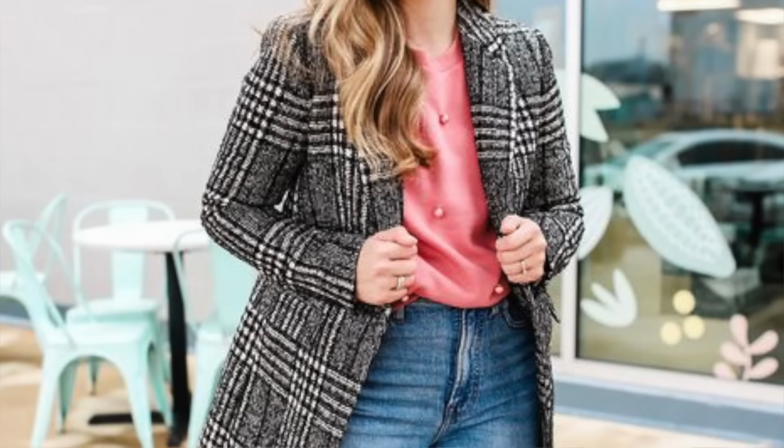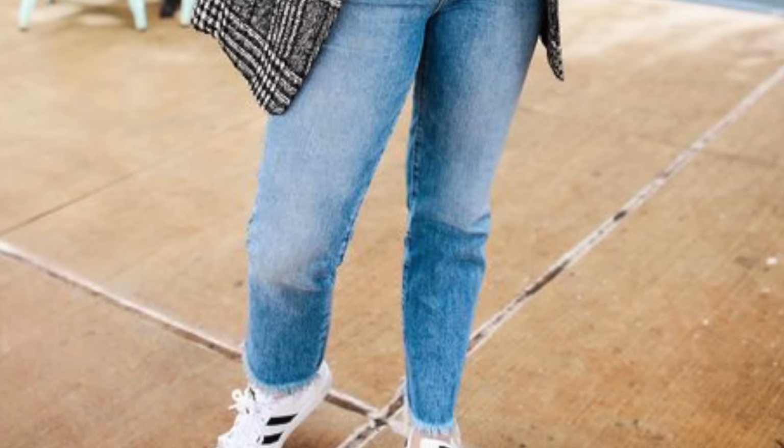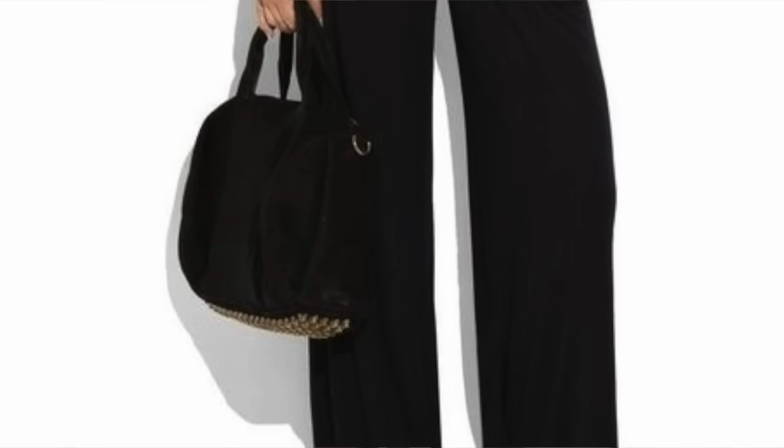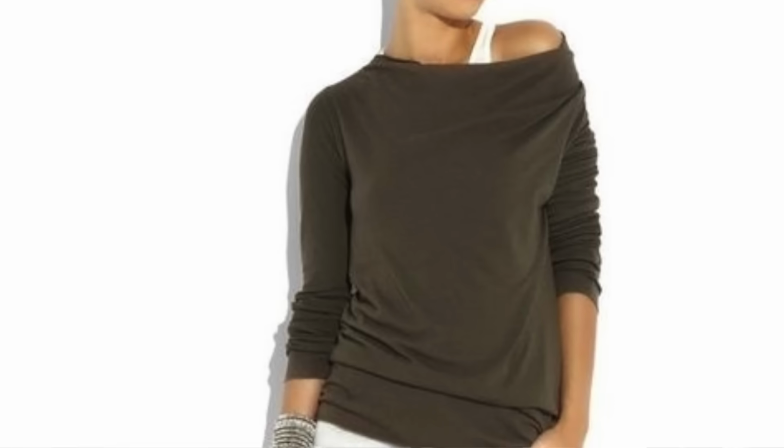So think about taking maybe your business suit and separating them a little bit. A really cute way to style a business suit blazer that you typically would wear with a slack for work, you could instead swap out those slacks and wear maybe a jean and style it with a cute little sneaker and maybe a t-shirt underneath. You could also take those business suit slacks and style them with a slouchy, cute sweater on top that gives a very casual vibe.